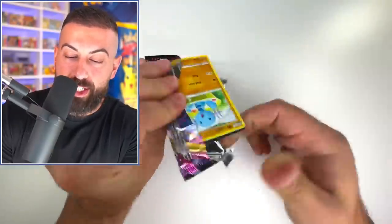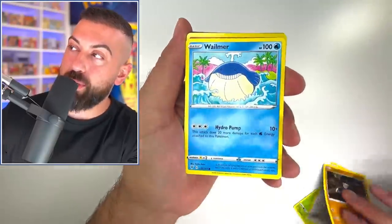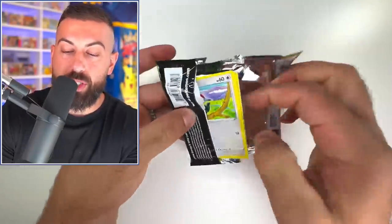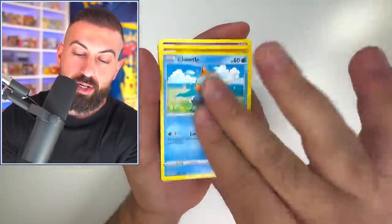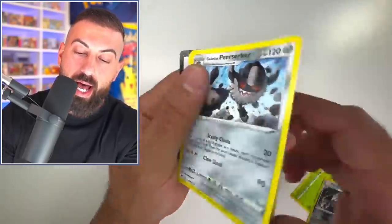Celebi Amazing Rare, and this is actually a pretty cool card as well. So even if you get a green code card in here, you could still get something pretty nice in the reverse slot. Beedrill non-holo. There's also that really cool Pikachu with the pink background. That one's a full art. That would be sick to pull as well. Excadrill and a non-holo on this pack.